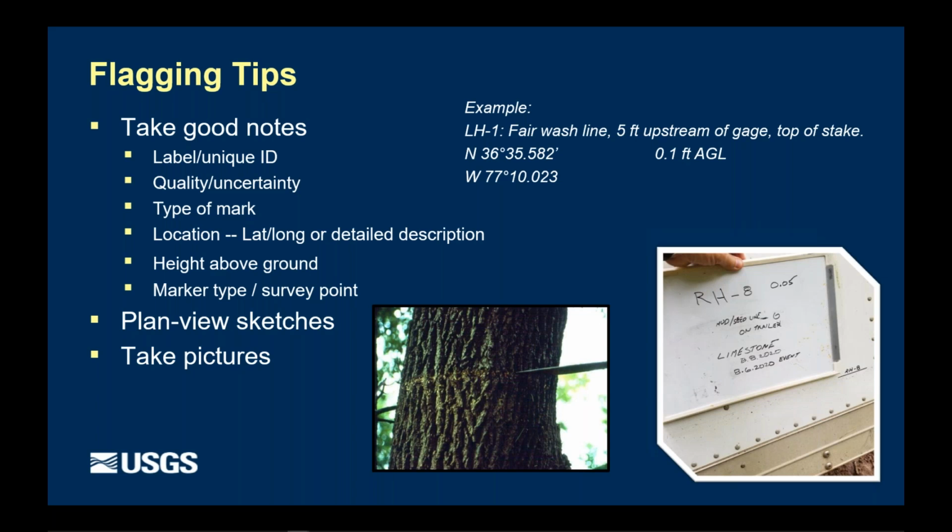Take photos of the mark, take photos of the environments, and it also helps to step back and take a picture, kind of the approach to the mark, so that, again, it might not be you that's coming back to survey the thing, but if somebody can get a few reference points in the picture, they know exactly where they need to be looking.